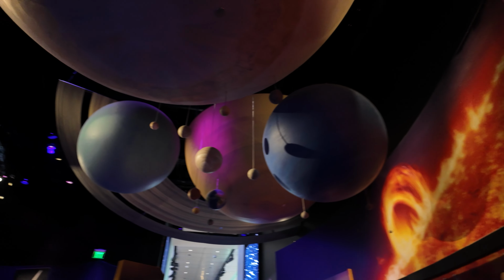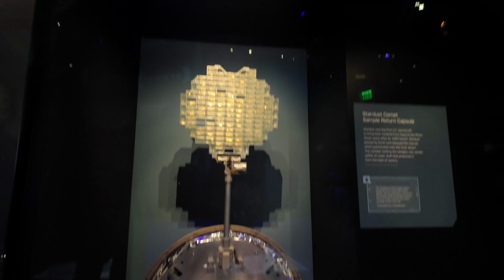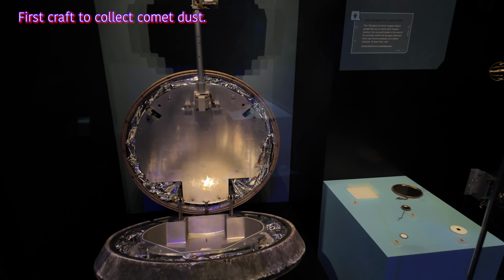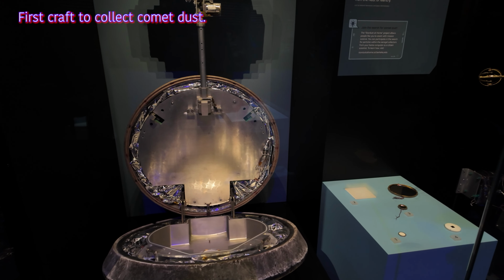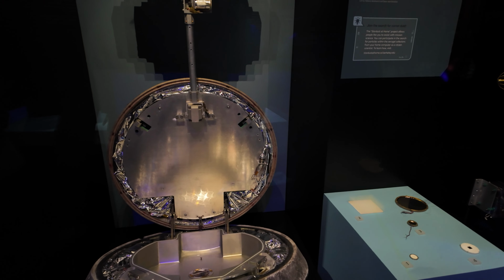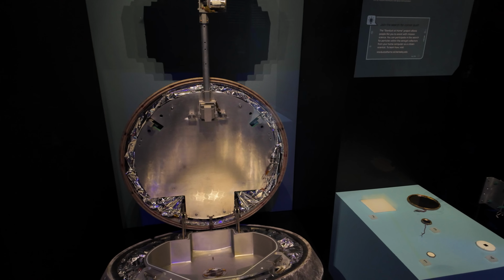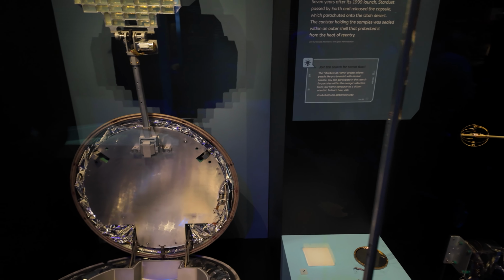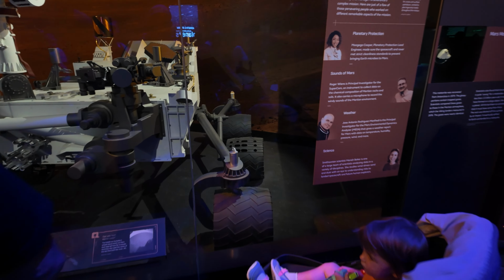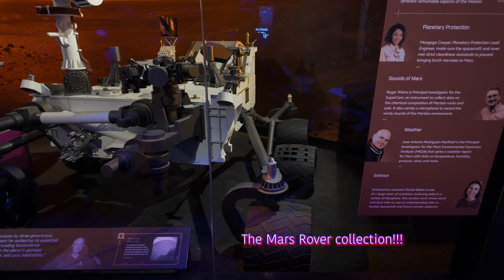Let's go. Let's find out. Looks charred. Looks charred, yeah, let's see. Yeah, it collected tiny particles and sent the capsule containing it back to it. Okay. Yeah. Wow.